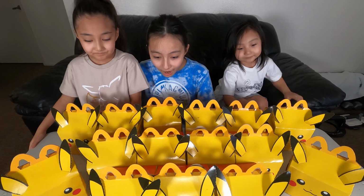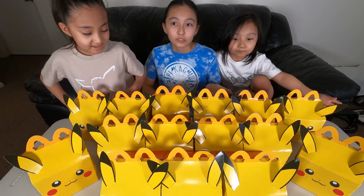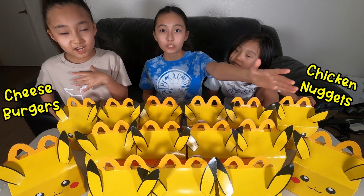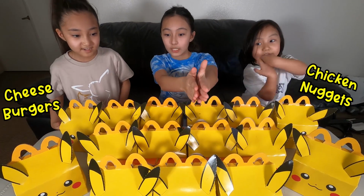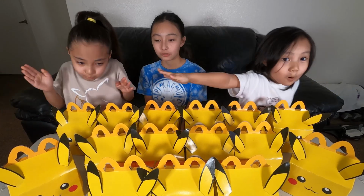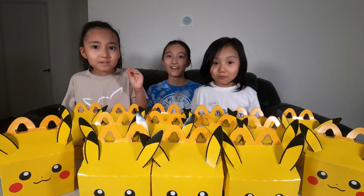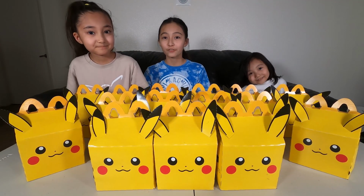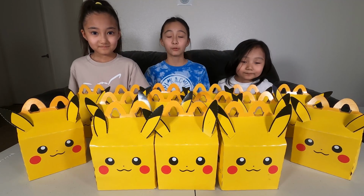And we didn't just get cheeseburgers or just chicken nuggets. We got both of them. Half of them are chicken nuggets and half of them are cheeseburgers. And we also got french fries. Every single one has french fries. Whoa. The whole dinner. So we're really hungry because it's lunchtime and we're really starving. We're going to eat and we'll be right back.